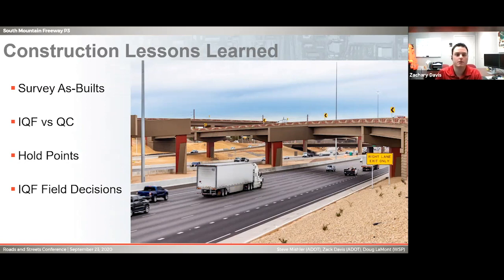ADOT had some issues early on where they felt like IQF might be taken advantage of and being used as quality control. I think all of that got worked through, but it was just something that we need to pay attention to moving forward.